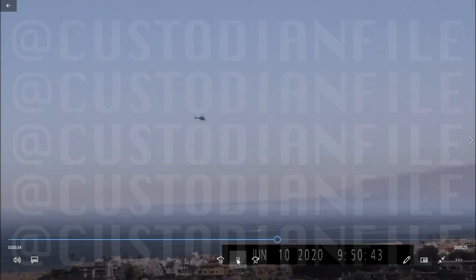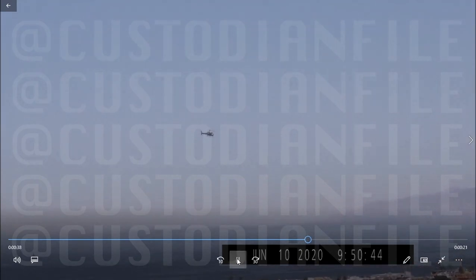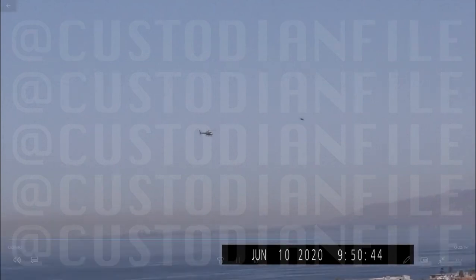Okay, pretty much the same. Somebody here is looking for this drone. I believe that's the news chopper again, but it's kind of irrelevant who they are. This video is not about choppers. I'm irrelevant. The choppers are irrelevant. The only thing relevant is these drones flying around at this incredible speed. Okay, there's a drone.